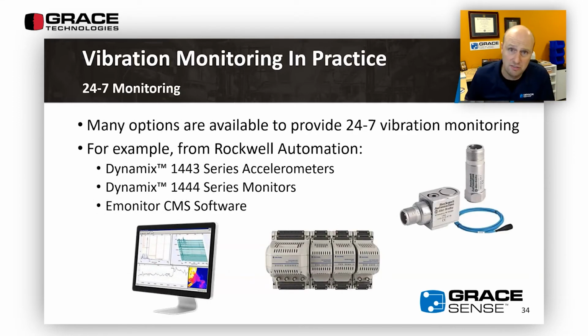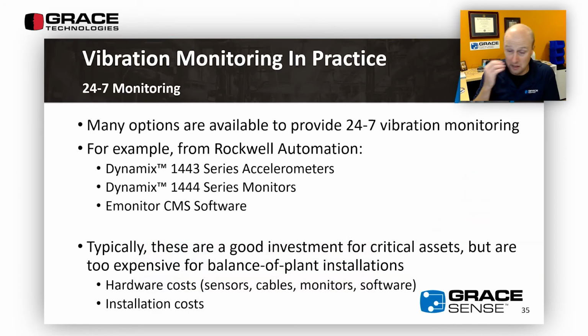Because of these advantages, we've seen a lot of options start to emerge over the last couple of decades to provide 24/7 vibration monitoring. Rockwell has some really high-end equipment in the Dynamix series that will get you real-time 24/7 vibration monitoring of critical assets. The downside is that, while it works great, it's expensive. It's designed for critical assets, things that need to be monitored all the time, and as a result it's too expensive for balance of plant installations.